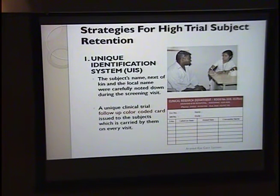One of these is the unique identification system. We do not just take down a patient's name, we try to take down the next of kin and the local nicknames and try to avoid every ambiguity right in the enrollment itself. A follow-up color-coded card is issued to these subjects, which they carry on every follow-up visit to the hospital, so they do not have to keep searching for a department.